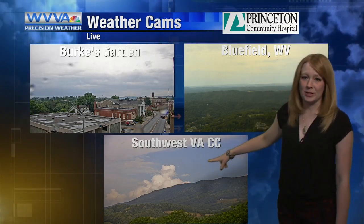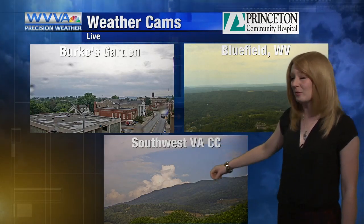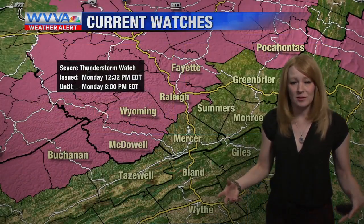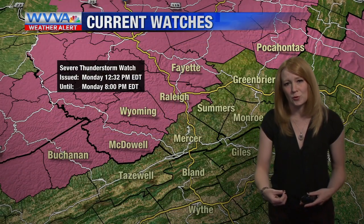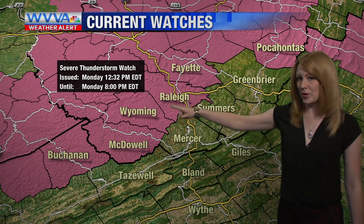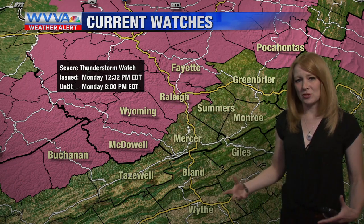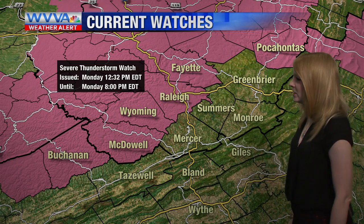There's something in these pictures too that I'm not really liking seeing, and that's any breaks of sun. We've had some good cloud cover today, but we've also seen some breaks of sun too. And where we see those breaks of sun, we could see that ground heat up even more, and that provides fuel for thunderstorms, especially along and west of I-77, closer to that boundary this afternoon, and especially during the heat of the day like now all the way through sundown. We could see some severe storms.